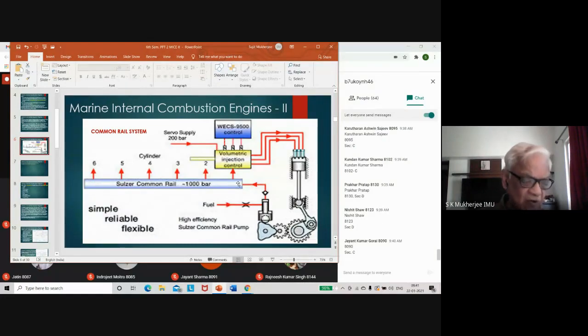Even now, as of now, I know there are pipes which are being built at 3,000 bar. So 3,000 bar is enormous pressure. And that pressure means the pipe has to be very, very robust, very strong. So that pipe is always in a state of high pressure. And from the pipe, you have individual pipelines which are going directly into the injector.